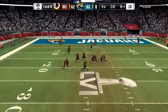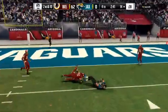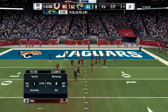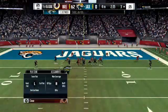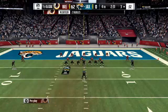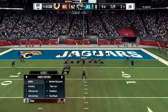To the air on 2nd down. Love. This is caught. And he is really laid out that time. Knocked flat on his back at the 3-yard line. First down, Jacksonville. The passing game looking sharp on this drive for the Jags.